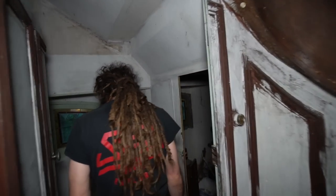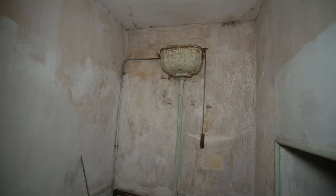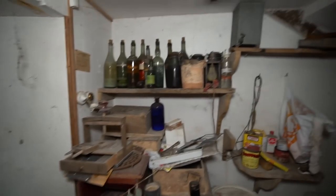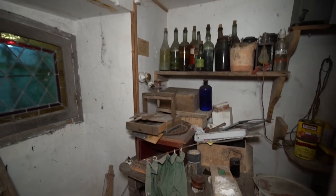Someone's done a terrible paint job in this house. What is this? Well, toilet, I guess. Nice old toilet, though. There's flies and everything. It's filled with poop. Look, a little wine stash. I won't go in because I know I'm going to get a spider on me in there.